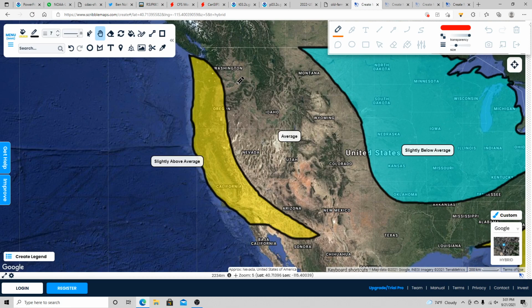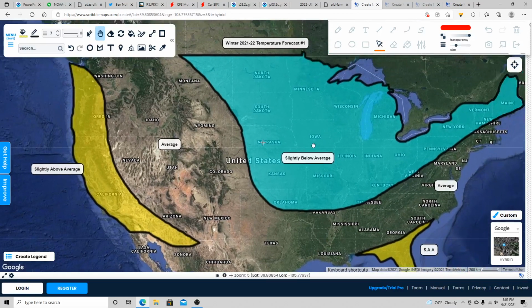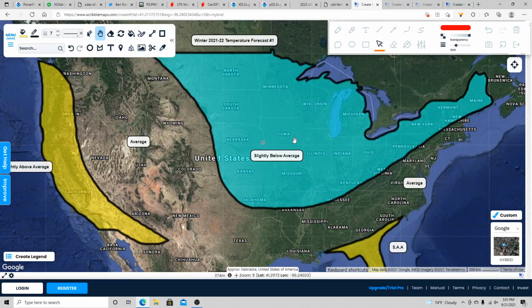With that negative NAO and negative AO, it seems like most of that cold air may be a little bit further to the east. But we'll see what happens here over the next couple months. Then again, areas that are not highlighted are basically your average temperatures here. But that may change in a couple weeks, depending on how things go.